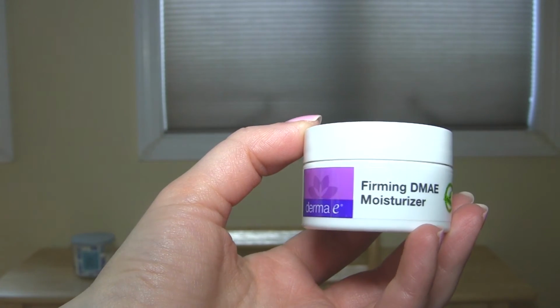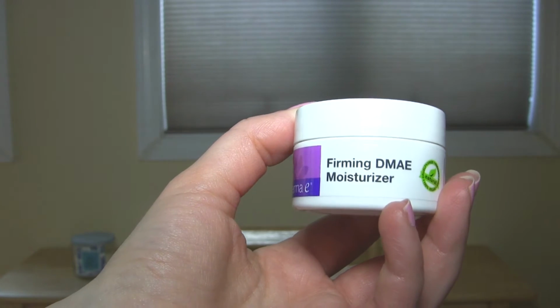So first thing is from Derma E, and it's the Firming DMAE Moisturizer. After thoroughly cleansing your skin, apply firming moisturizer in the morning and evening. So I guess it's like a daily moisturizer, but it's supposed to have firming effects. It does have kind of a light, clean soap smell to it, but I'll be interested to see how that works, if it really does firm.